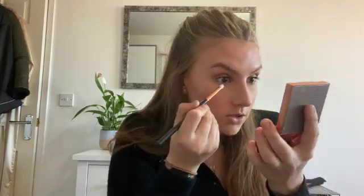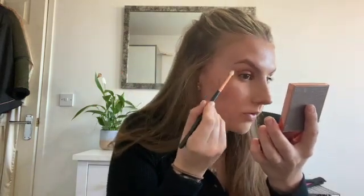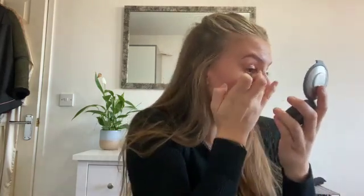Next step, I take the bronzer again, and I use a smaller pencil brush. So I'm going to use this one from Morphe. This is the R41. It's like a pencil brush. And I just put that underneath my lash line a little bit and join it to the wing. It helps create the wing. And then I'm going to take a tiny bit of the opal highlighter and just put that in the inner corner of the eye.